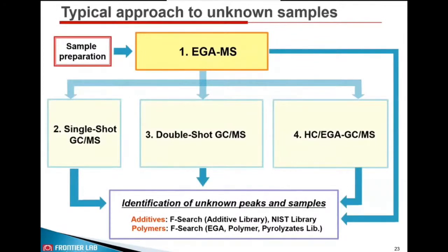So how we do a systematic approach: we have a sample, and sample preparation is straightforward. You start with the EGA, and I will explain what EGA is. Then based on the information, you can decide whether you want to do a single shot, double shot or heart cut. In all these different approaches, you will have a lot of information from your chromatogram, then a lot of mass spectra. But to really do the data interpretation, you need a library. In some cases it can be the NIST library, but for polymers, you definitely have to go for the special library that Frontier Laboratory has. That can help you handle different types of complex samples.